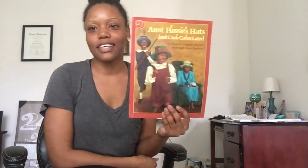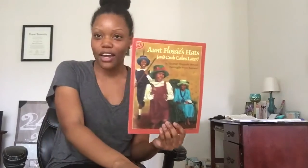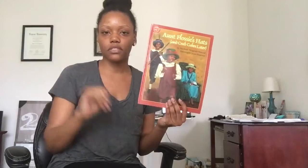We are in my living room again today, and we are going to finish our book called Aunt Flossie's Hats and Crab Cakes Later. Now, we read part 1 of Aunt Flossie's Hats and Crab Cakes Later, and we learned that Sarah and Susan love to visit their Aunt Flossie's house. Why do they like to visit their aunt's house?